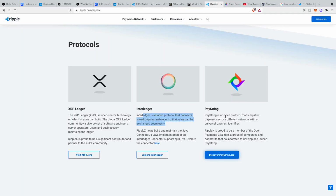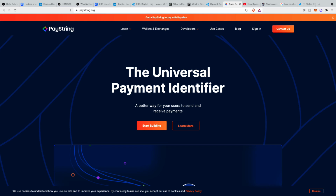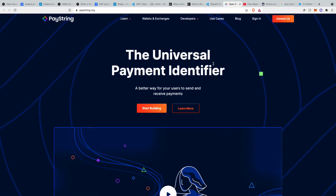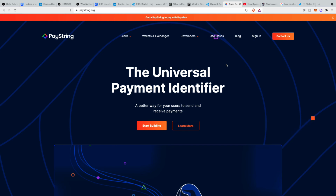So PayString is an open protocol that simplifies payments across different networks with a universal payment identifier. RippleX is proud to be a member of the Open Payments Coalition, a group of companies and nonprofits that collaborated to develop and launch PayString. So it's a universal payment identifier. So we're looking for universal standards. So the Interledger, ISO 20022 standard, and now this PayString, we're talking about universal standards.